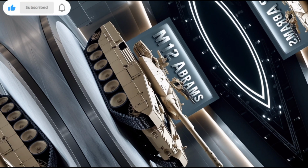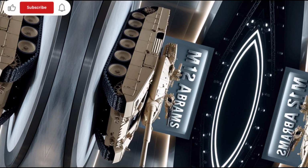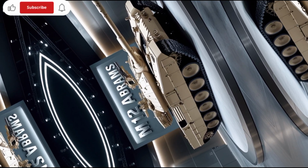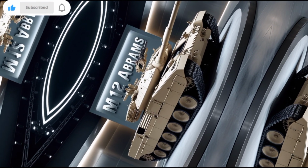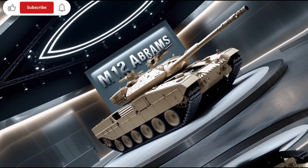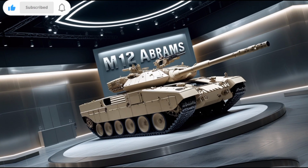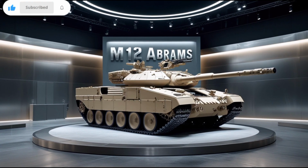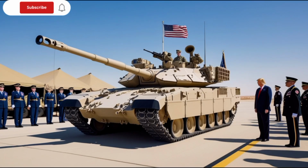Over the years, the M1A2 Abrams has seen combat in multiple theaters, from the deserts of Iraq to the rugged terrain of Afghanistan. It has fought in blistering heat, sandstorms, and mountainous environments, and has earned a reputation not just as a tank, but as a protector. Soldiers trust it, enemies fear it, and engineers admire it.